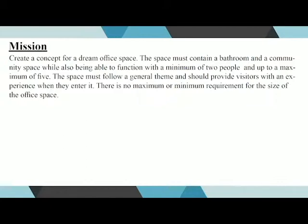The space had to contain a bathroom and a community space, while also being able to function with a minimum of 2 people and up to a maximum of 5. The space had to follow a general theme, and it should always provide visitors with an experience whenever they entered it. And with the project, we had no maximum or minimum requirement for the size.